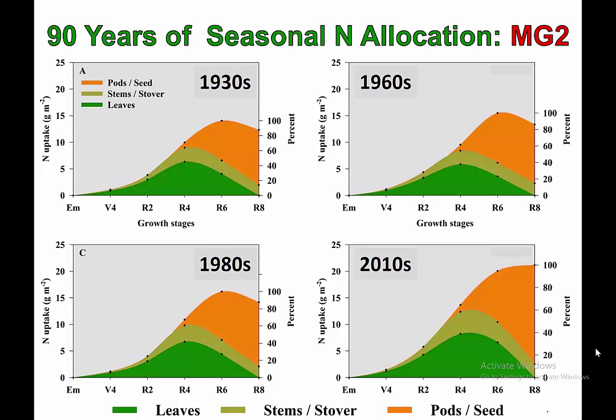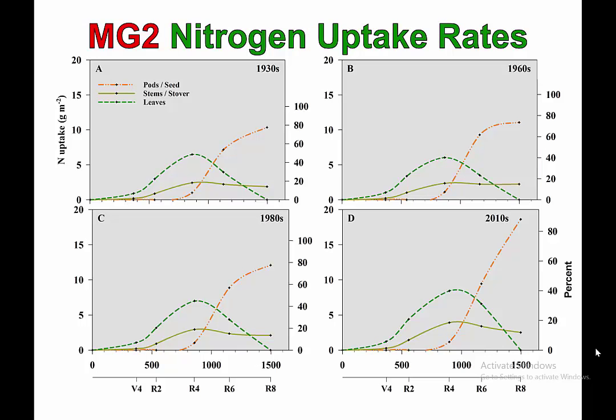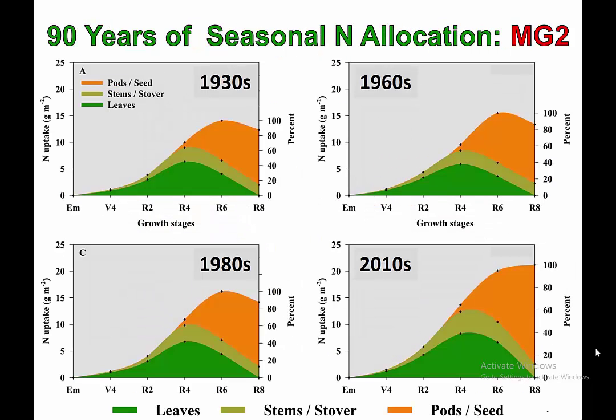So for the sake of time, let's just concentrate on these right to the 1960s. Again, last time we really did fertility work as well as 2010. Let me go back. So it topped out with nitrogen allocation on the maturity group 2 set, and then it kind of drops down. Modern line, R6 is right here.